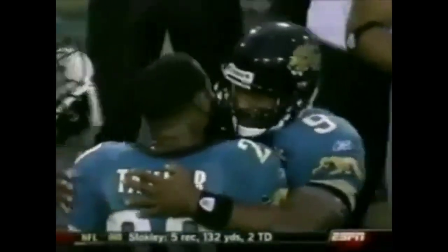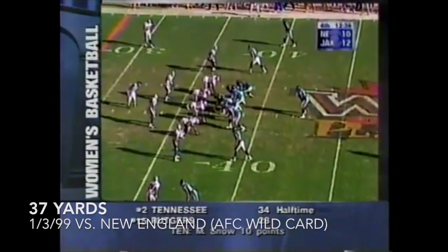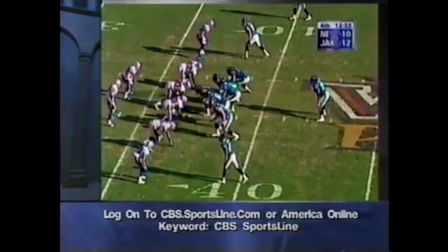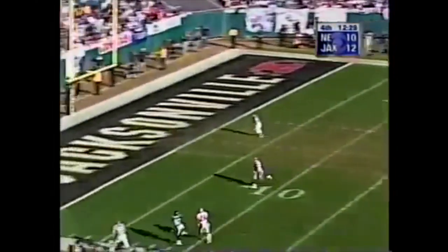Touchdown. Garrard. Now Taylor flanks as a receiver to the top of the screen. Brunell going to go for it all. Jimmy Smith down the sideline. Touchdown.